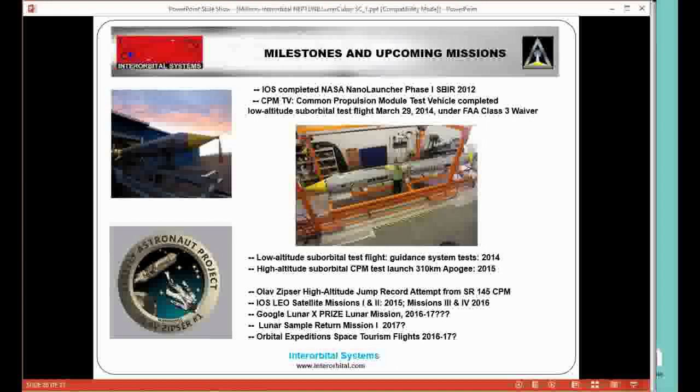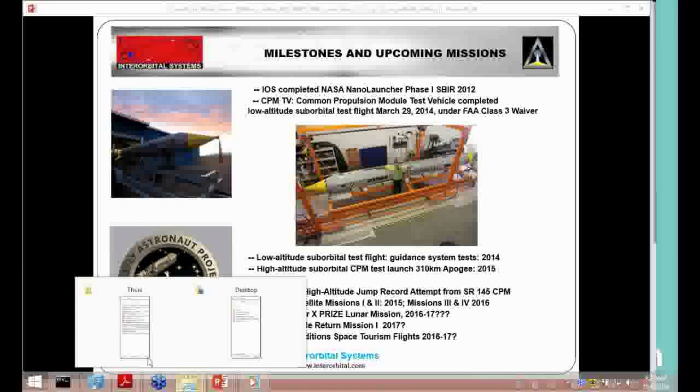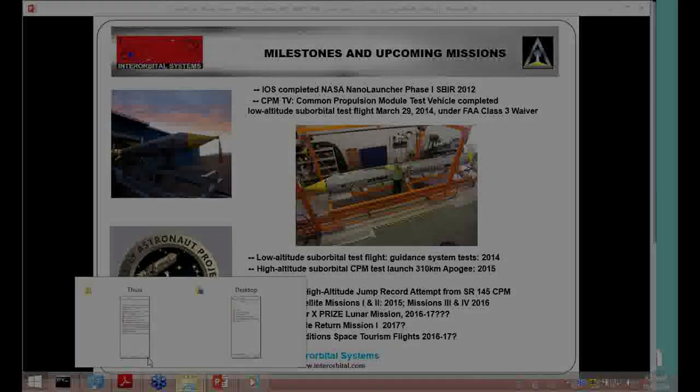Okay. Next one is Francois Martel. Next speaker. Francois, is this Francois? Yes, Francois Martel, Massachusetts Institute of Technology, with applications of ion electrospray microthruster technology for NanoSat missions to the moon and beyond.